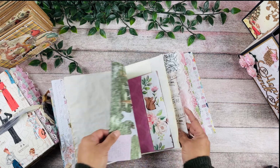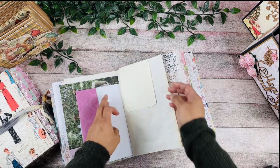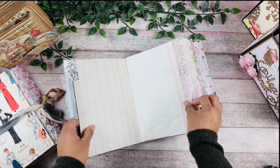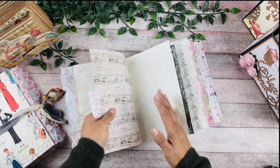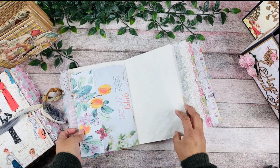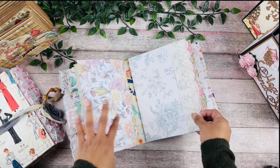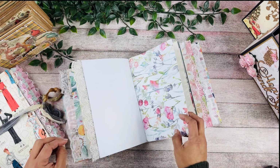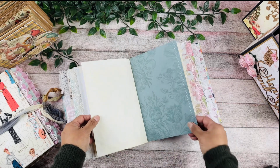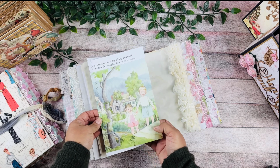Laces, some beautiful magazine pages here, embellished with a little bit of fabric, and then some fabric tabs, more laces. So it's plain for you to do your own journaling. You can even decorate the pages a little bit more, but just some beautiful papers, some beautiful gold thread, which I have to say it's not the easiest to pass through your paper and your machine. So it was a process, but it was beautiful at the end.